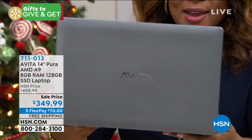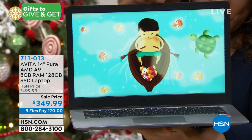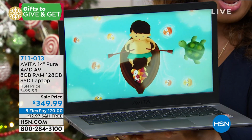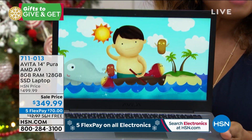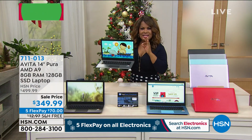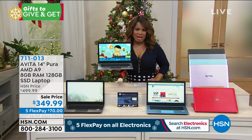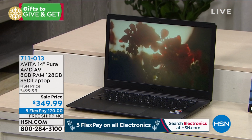This laptop is a 14-inch laptop. Look at the screen on this laptop, guys. 14-inch laptop. It weighs, are you ready for this? 2.7 pounds, less than 3 pounds. It has an 8-hour battery life. I mean, we're lucky if a laptop has 4 or 5 hours.